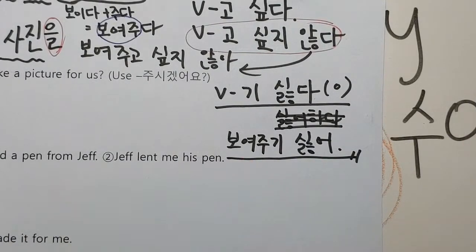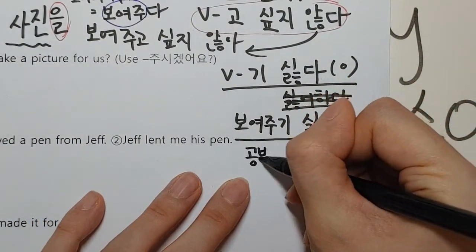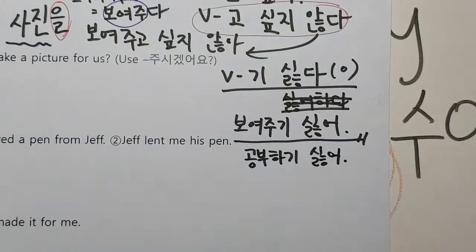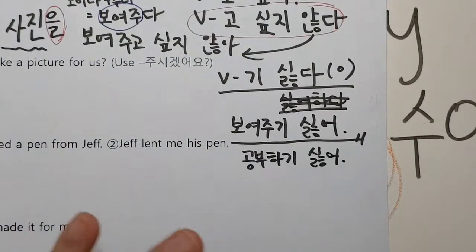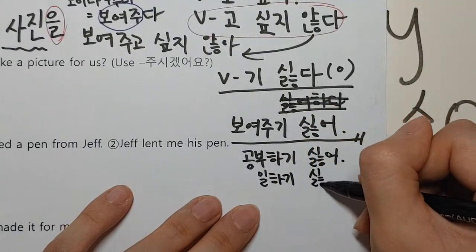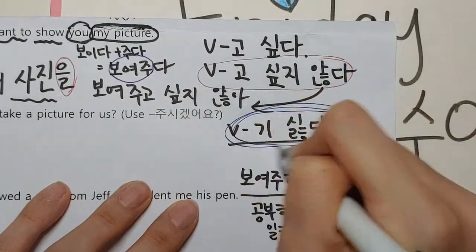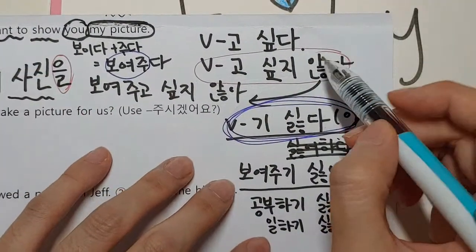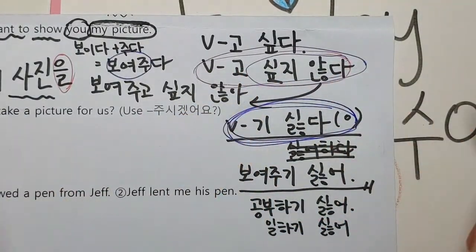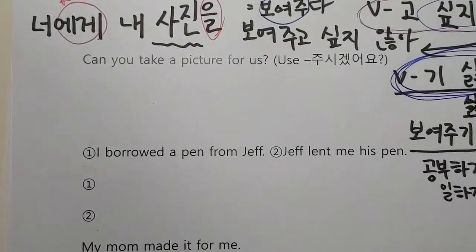보여주기 싫어. If you want to say, I don't want to study, you can say, 공부하기 싫어. 너무 어려워. It's too difficult. 공부하기 싫어. Or if you want to say, I don't want to work, you can say, 일하기 싫어. I don't want to work. So, 기 싫다 is a more casual expression to say you don't want to do something than 싶지 않다, because this kind of sounds more serious and this sounds more casual. Verb 기 싫다.